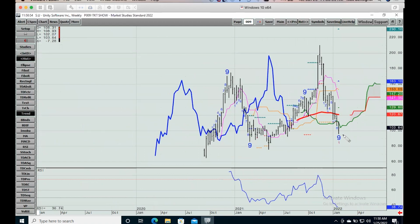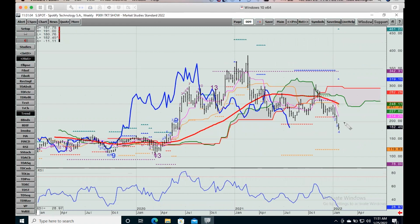Unity Software, also a weekly 9. Some of the 9s have worked in the past. 2 out of the 3 of them worked, at least for some type of trading bounce. Spotify, not enough to really have me come in, although this is where, look back, this is kind of where it surged from. So anywhere in here down a little to maybe 160-ish is probably a place I'd look to buy.